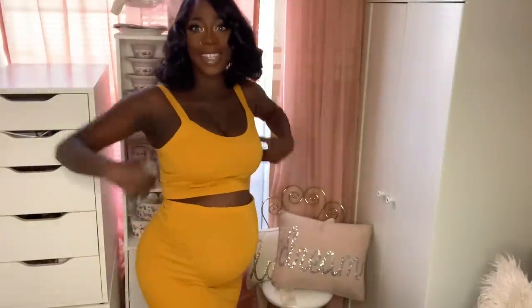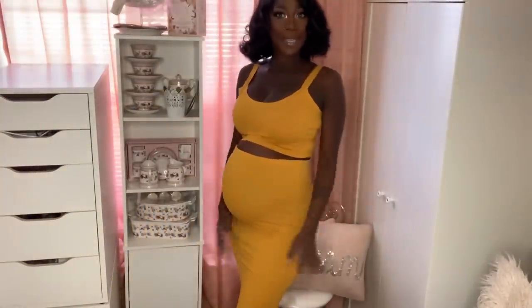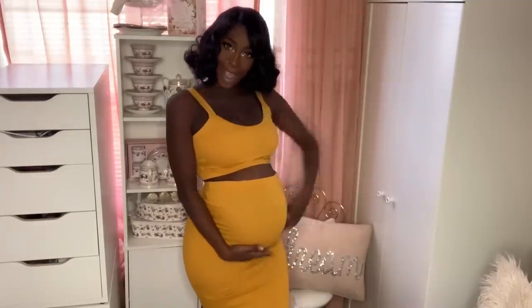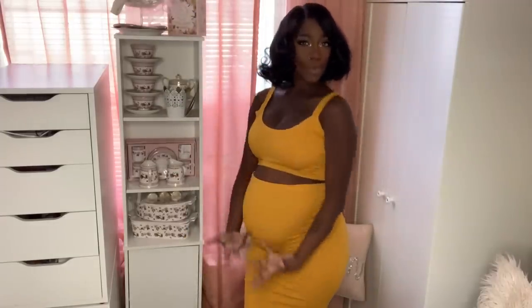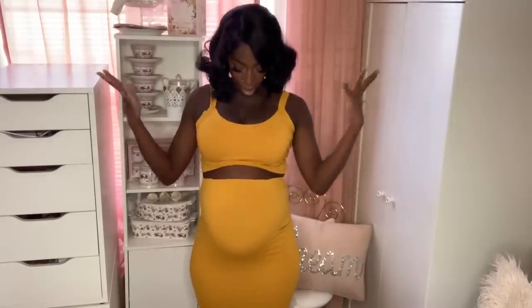Ooh, here she comes. So the first outfit is this two-piece mustard number. I love their two pieces because you can mix and match. Here is this one. I think it's really cute. I would wear this with a really big fluffy sweater, or this can cross over in the summer. I will be able to wear it when I'm done.